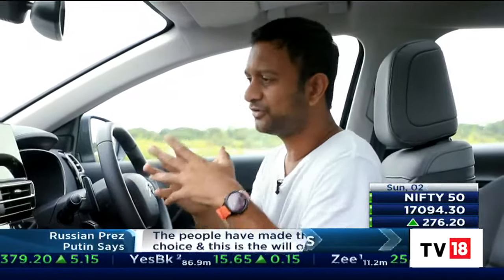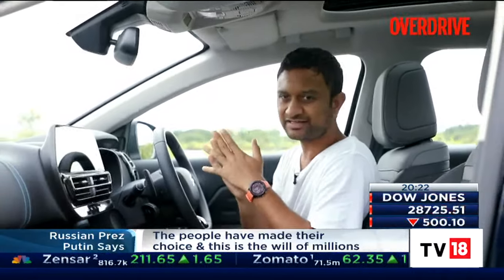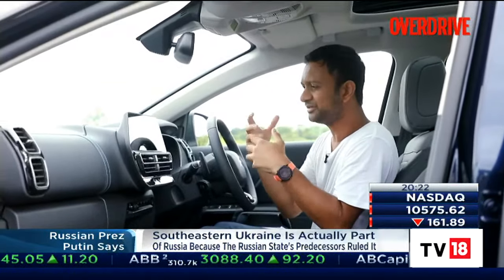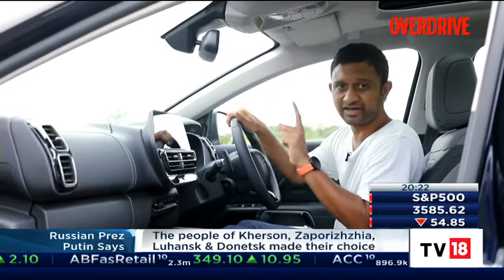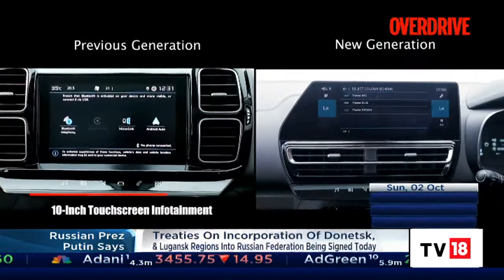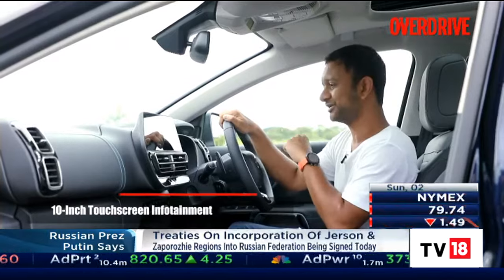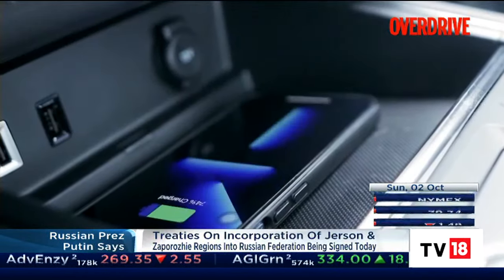When we first saw pictures of the updated Citroën C5 Aircross, we were really excited because we felt that the interiors lacked a bit of modernity, and we were hoping that the facelift would fix that and really bring alive the potential of the car. Now, some of that is true because the 8-inch touchscreen is now a 10-inch touchscreen, but unfortunately the UI is still a little basic, and that's being kind to it. Now, you do get Apple CarPlay, but it's wired only. You do get wireless phone charging.